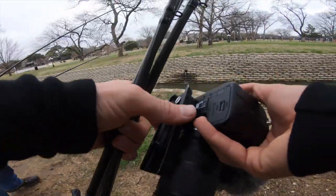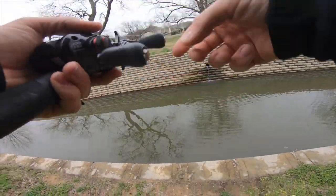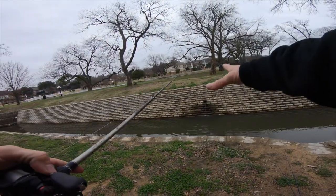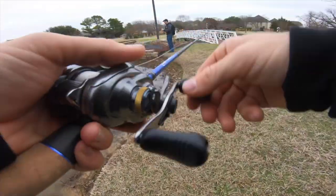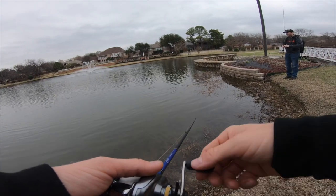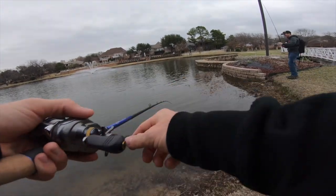Let's go ahead and switch you over to the GoPro. Okay, I'm satisfied. Had to hit that drain real quick, you guys. First thing walking up to this pond. Have you fished with one of these? This is from Karl's, dude. Look at this, a Jackall Gantrell. Hold on, wait for it. Look at that. So crazy.